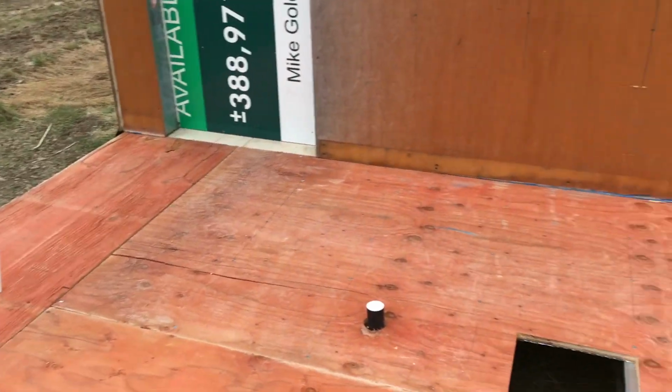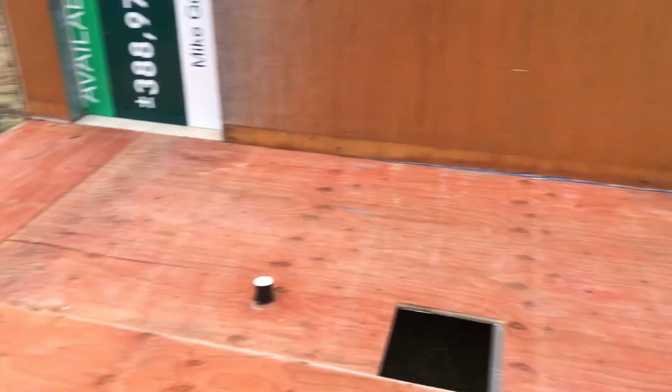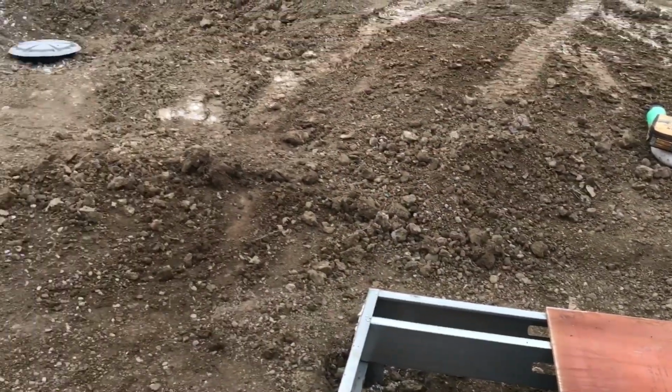But not too bad of a day. Got pretty cold. It was cold all day. Didn't get really over 45.